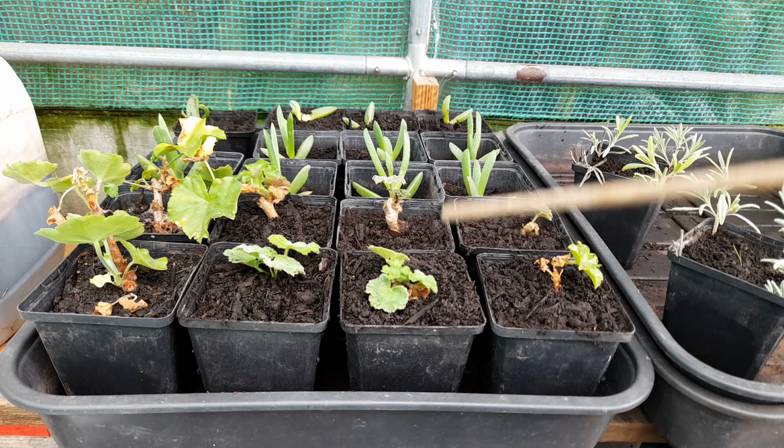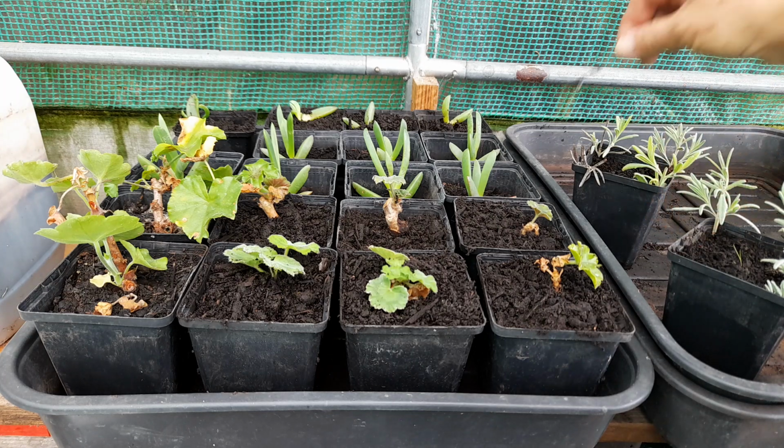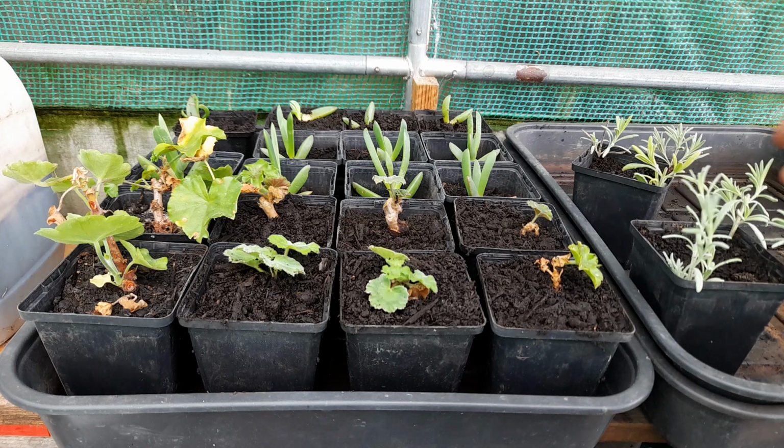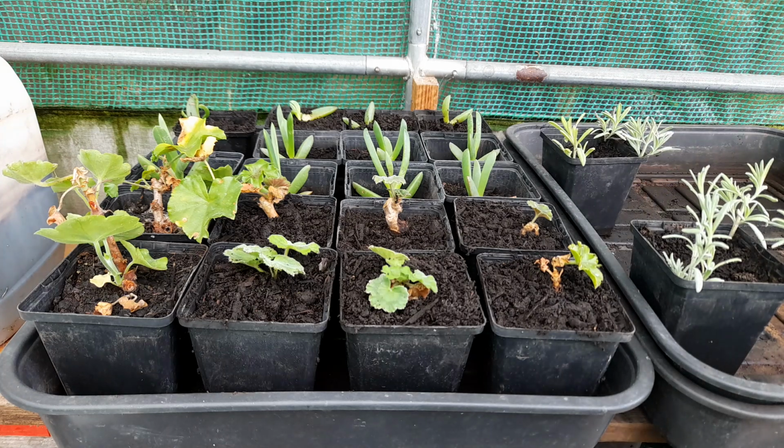So hopefully these should overwinter well. I think it was Deirdre that was asking about some cuttings she was doing the other day. These are our lavender cuttings that we took earlier in the year, a couple of months ago. This one has died. This one here has died. I can take those out. But you can see that all the others are doing fine. You mostly can't see, but if I do that, maybe you can see. The others just on the edge here are all doing fine.